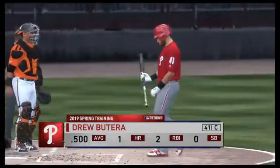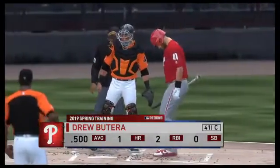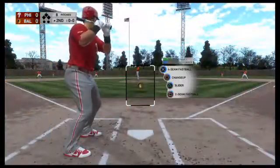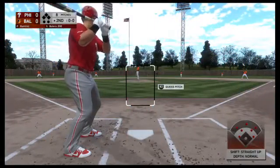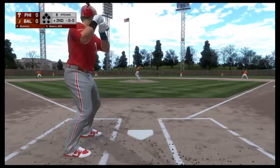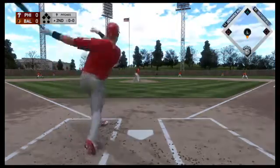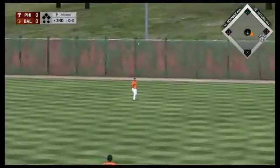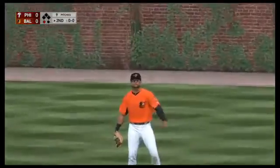Striding into the box, Drew Butera, as it'll be 5, 6, and 7 due up to kick off the second inning. Drew Butera. Ready with the first pitch. Here it comes. Hit fairly well out towards straightaway center. Mullins patrolling center makes the play. 1 out.